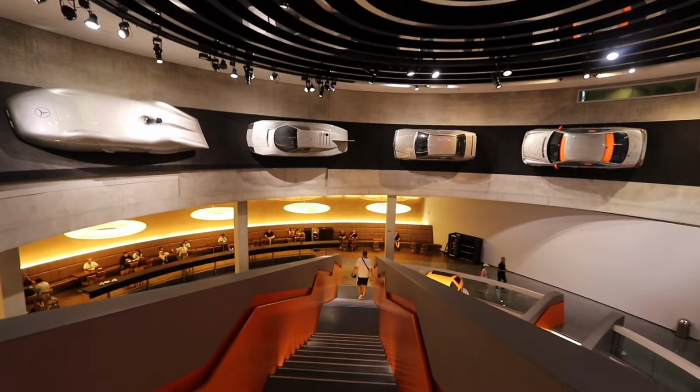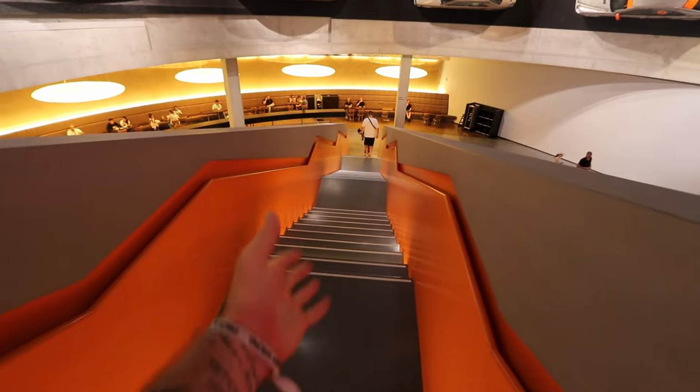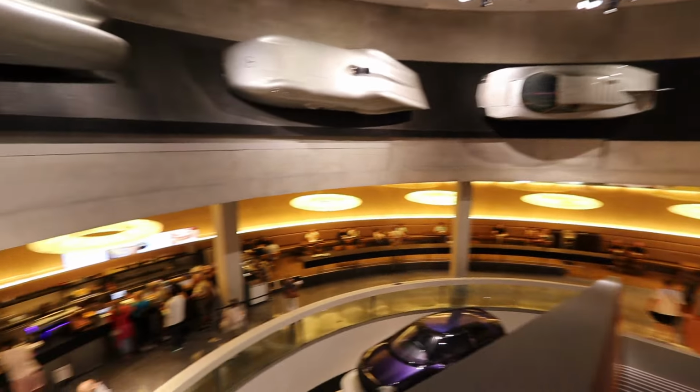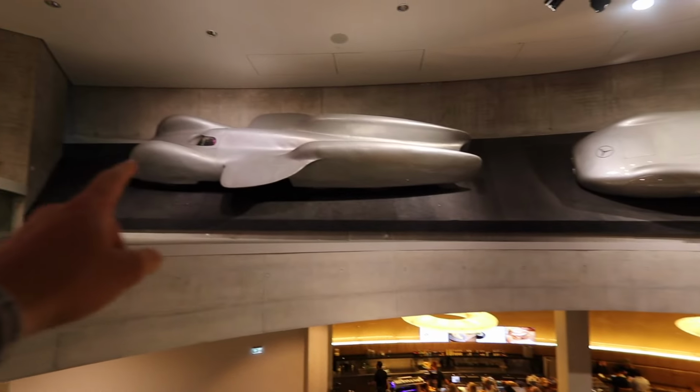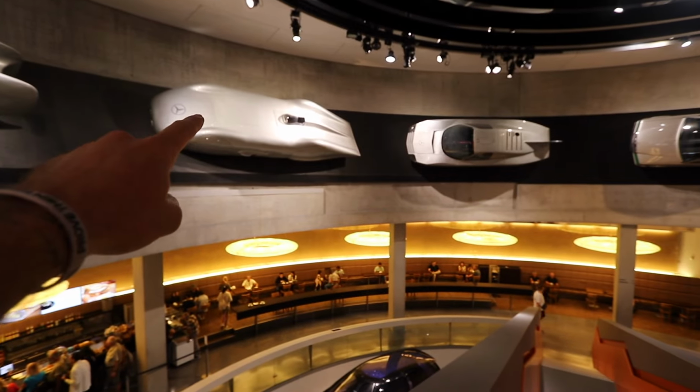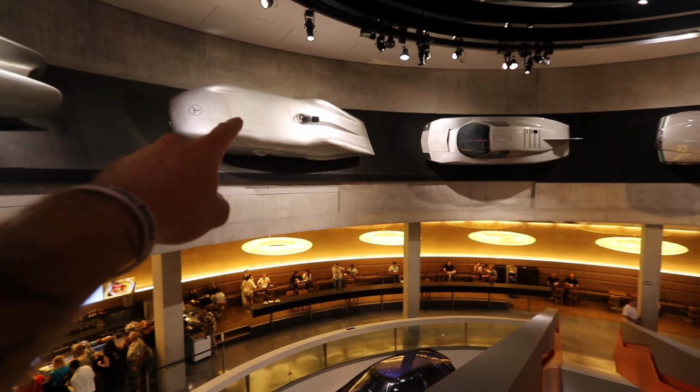Dang! This is the end of the tour. Walking down this beautifully designed staircase that leads into the cafe, and up on the wall are cars that broke certain records. Like this one held the record for the fastest car on a public road for a long time, right? Yeah. How fast did it go? 430 something kilometers per hour. And Koenigsegg broke it. Which is like 260 something miles per hour.